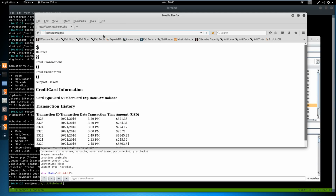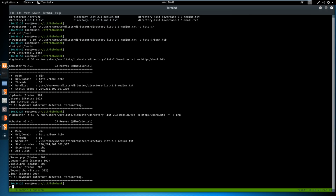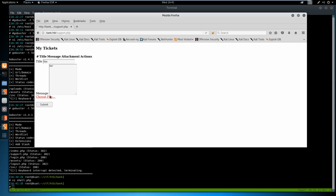So if we go to support, and then we have this support page. So we can do a few things. So we go foo and bar, and so if we do, let's see here. Let's make ourselves a little shell. So we'll go vi shell.php, and it's going to be PHP, and we'll do exec. If I recall, I always have to look this up, but if I recall, that's going to work. Or at least it'll be close enough to show us what's going on here.